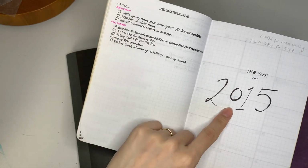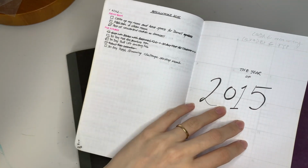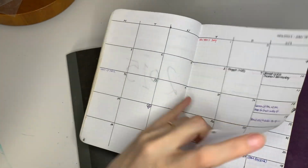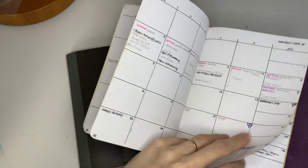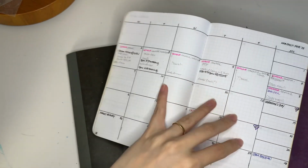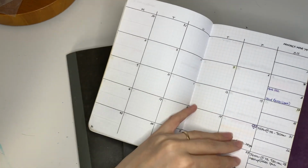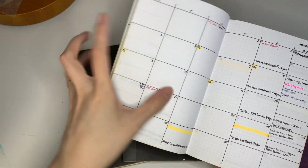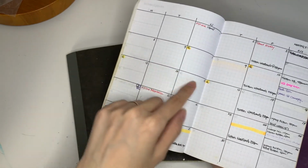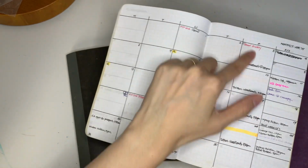And then it was 2015, so I had a bit of resolutions here. 2015, oh, to be so young, right? And so this is January. I think I did all the way to June. Yeah, I did half a year because I wasn't sure how long this book was going to last. And then I started teaching tuition here, so these highlights were for tuition.